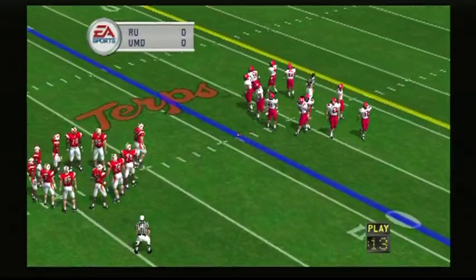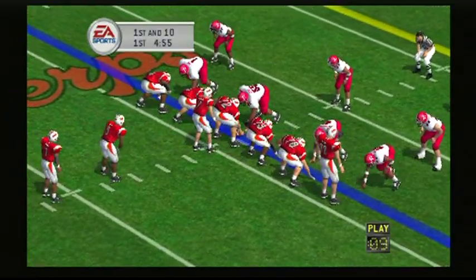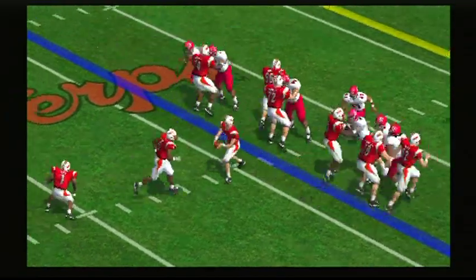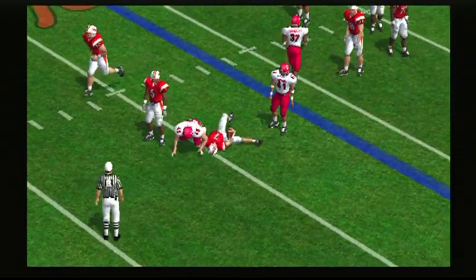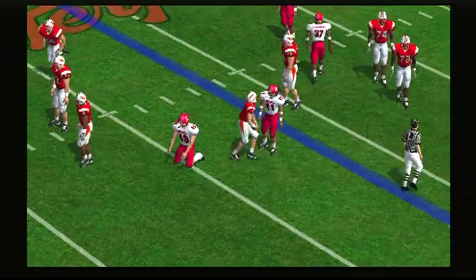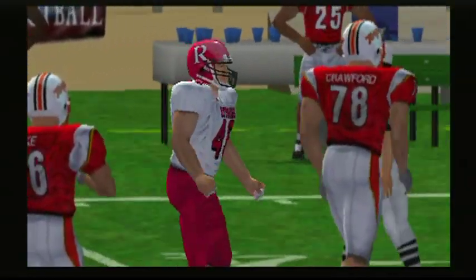First and 10. Ball right around midfield. Four man front by the defense. They'll run the option. And they got him for a loss. Well, he just couldn't get much of anything there. No, Brad, he couldn't. And I think the offensive line's going to have to hold their blocks longer than they did on that play.